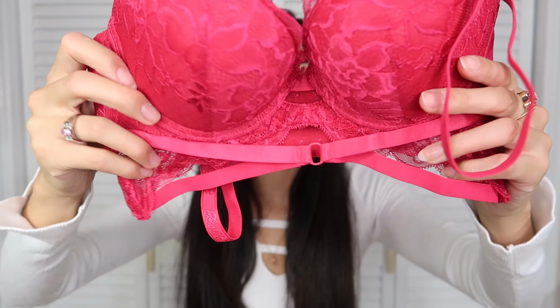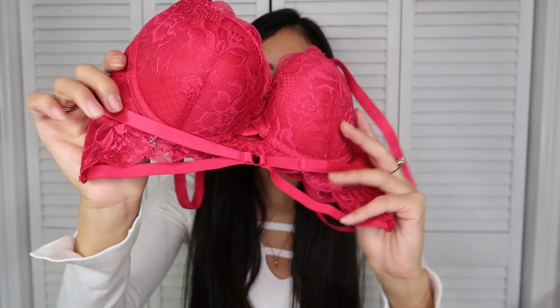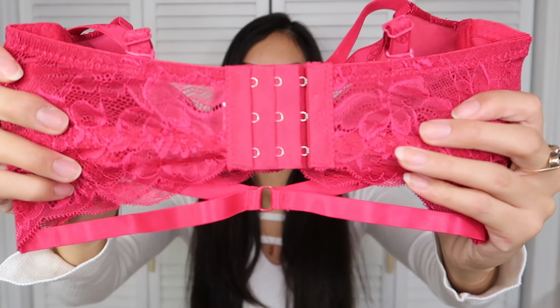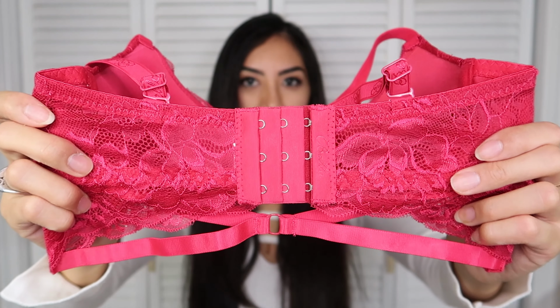In the front there is this elastic crisscross detailing, which is super cute, and in the middle it just has that ring which holds it together. I think that's just adorable. In the back it has the 3 clasps, so you can adjust it to however tight or loose you want it to be, which is really nice. I think this is really pretty. I'm excited to try these out and see how they feel.